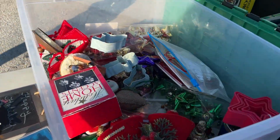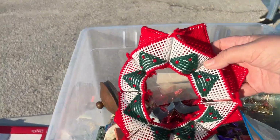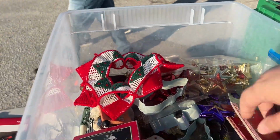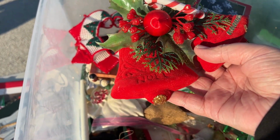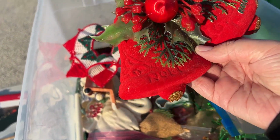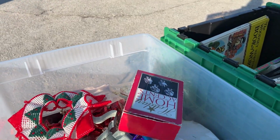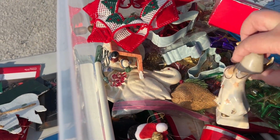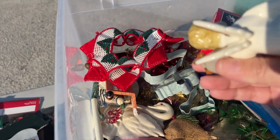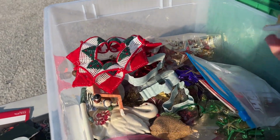Oh, this is the dollar table, but that's kind of cute. We like that. That's flocked. It's missing some of its gold. I don't know if you like that. Ooh. Dog fight. Aw. Oh, this one's wing was broken.